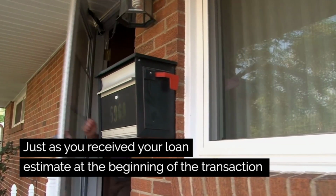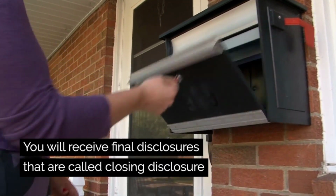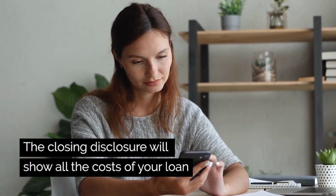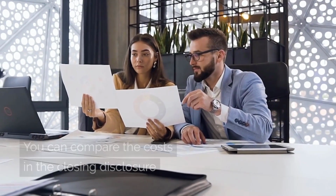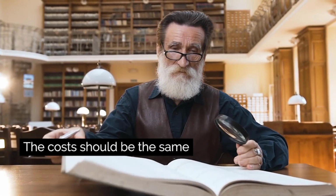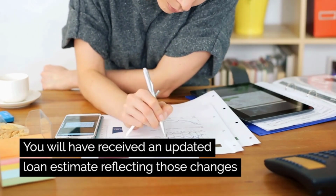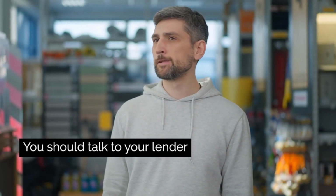Just as you received your loan estimate at the beginning of the transaction, you will receive final disclosures that are called closing disclosure. The closing disclosure will show all the costs of your loan. You compare the costs in the closing disclosure with the costs in your loan estimate. The cost should be the same. If there were changes during the loan process, you will have received an updated loan estimate reflecting those changes. If you have any questions about the cost, you should talk to your lender.